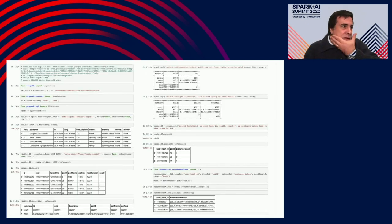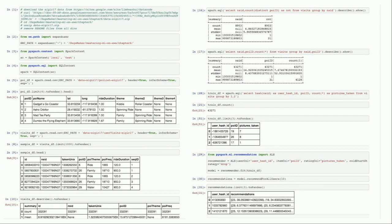This following slide is a notebook created from that problem. The notebook massages the data a bit, runs some SQL, creates an ALS, an alternating least squares model, and inspects recommendations to users. Javier, how can we break apart a notebook like this and build proper software modules?